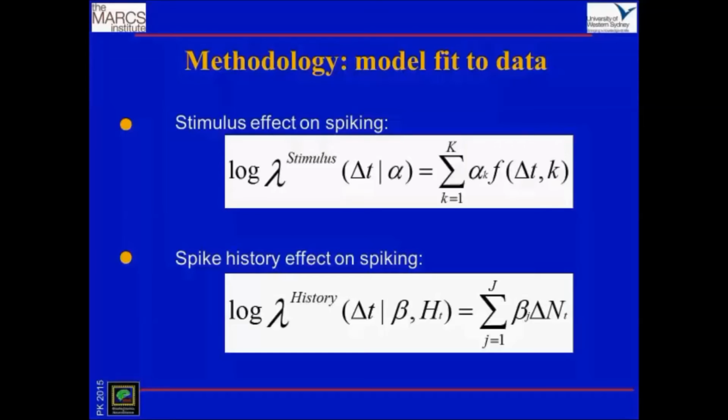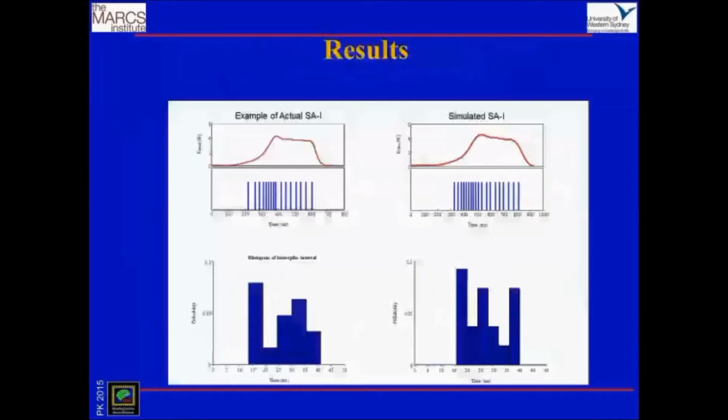This is the model I used. I did a simulation of data, and the goal was to show that we can fit a model, and then show that we would have an improved model if we consider the history effect of spiking. So in this case, of course, I simulated. Okay, I'll just show you here quickly.